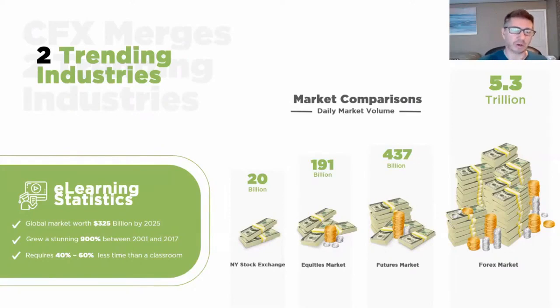Many of you have heard the owner of the platform, who we'll introduce in just a couple of minutes, discuss how and when all the work initially started to build out the CFX platform. And we'll also talk about all of the expertise and the corporate staff behind this as well. But before we do, I want to discuss two industries with which CFX has a very significant footprint. And one of them is the e-learning industry.